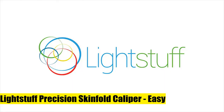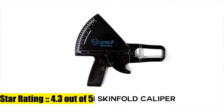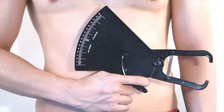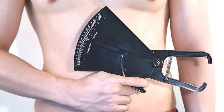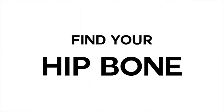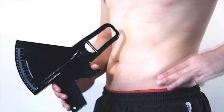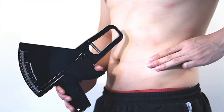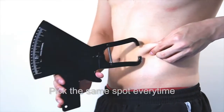One. Lightstuff Precision Skinfold Caliper, right tool for the job. This inexpensive device will give you a far better picture of your fat level than fancy fat level monitoring gadgets. It doesn't even require batteries. Knowledge is power. Quick start guide will get you started right away. You can gain deeper knowledge as you go along by referring to the detailed booklet pack with useful information. Superior performance. The spring-loaded mechanism ensures that consistent pressure is applied when measuring.